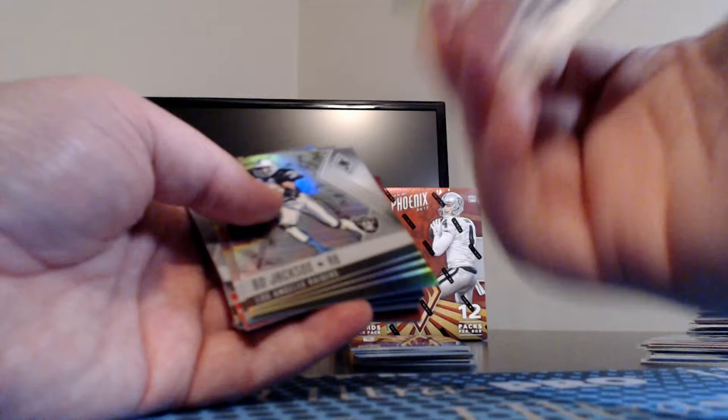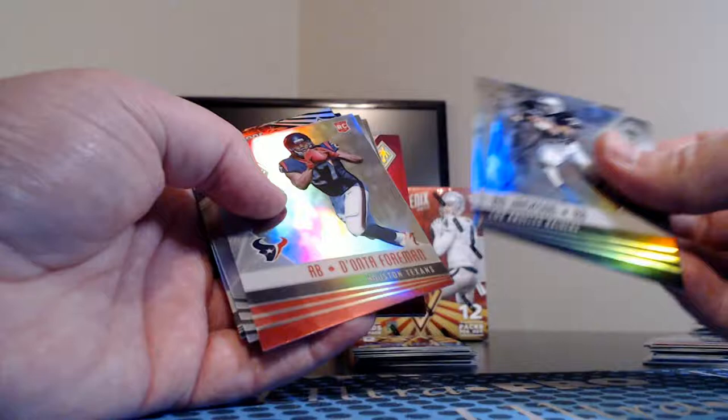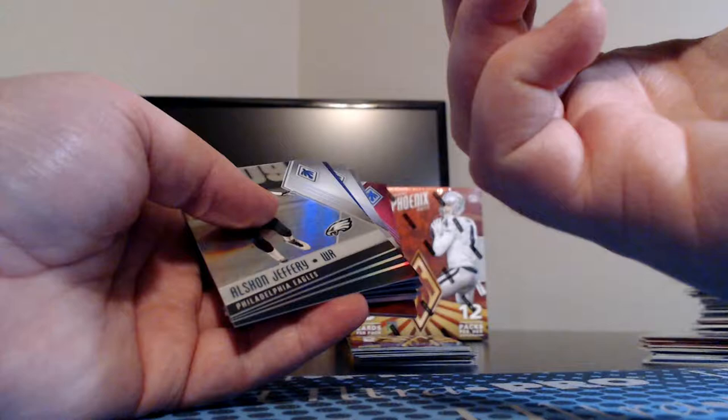Kareem Hunt right behind it, 33 of 99. Sam Bradford, Carlos Hyde, Jabril Peppers, non-numbered rookie. Peyton Manning, legacy for the Colts, 148 of 299. Tyus Bowser, pink rookie, 154 of 199, them Ravens. Bo Nix, Ryan Tannehill, and Deontay Foreman, all non-numbered. Michael Strahan, Power Surge, non-numbered. Gerald Everett, 284 of 299 for the Rams.